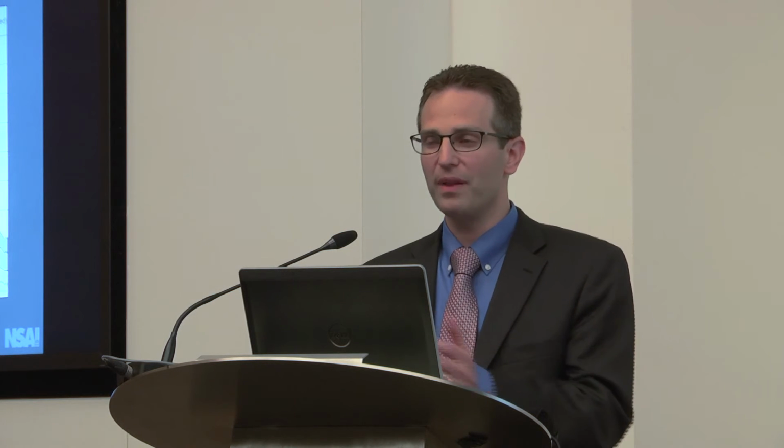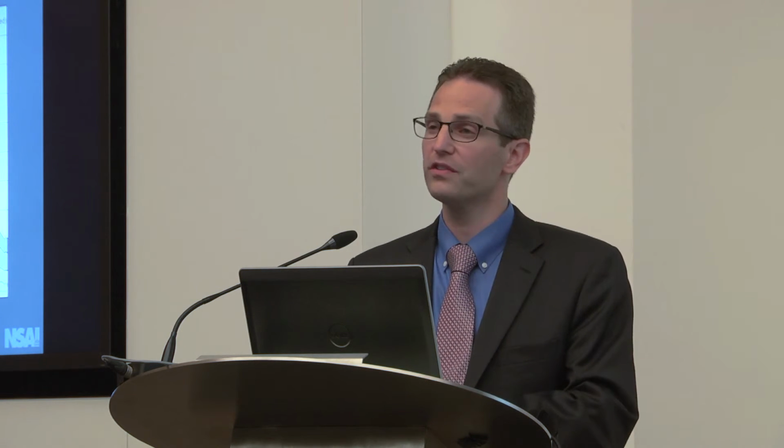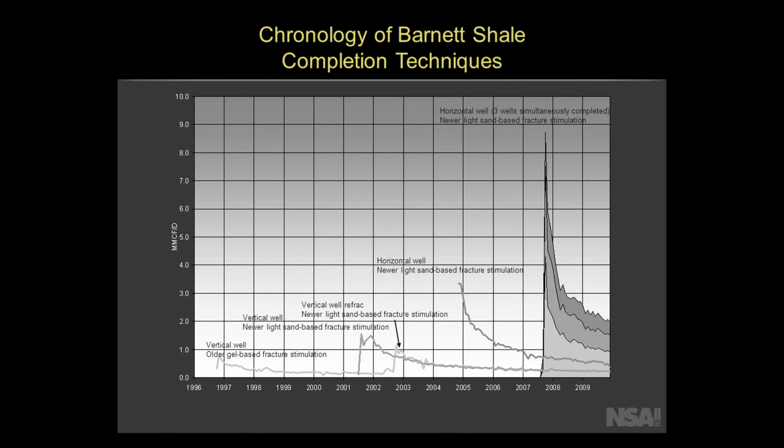Operators also applied this frac technology to the wells that had been fracked with the old style frac technology, and were able to achieve higher rates than were previously observed in those wells. Then in 2004 and 2005, operators started to apply horizontal drilling techniques, and these wells that were drilled horizontally and fracked achieved initial production rates in excess of 3 million cubic feet of gas per day.